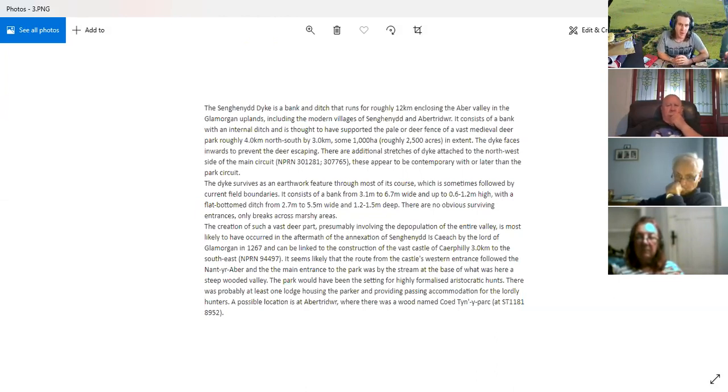It consists of a bank with an internal ditch. Now, the internal ditch itself is to stop the deer actually getting out. So the ditch is going to dissuade the deer from getting out. That's basically what it is. It's a deer ditch. And naturally it would have been fenced off as well, though you wouldn't have needed a very high fence on the top, just a rickety fence, and the ditch on the inside would have stopped the deer escaping.